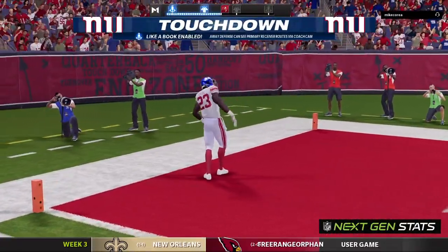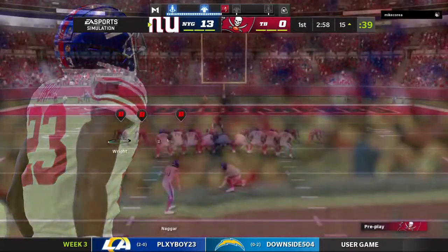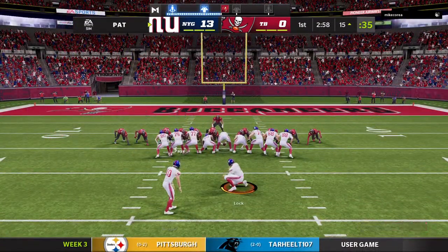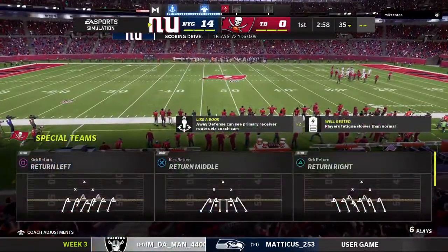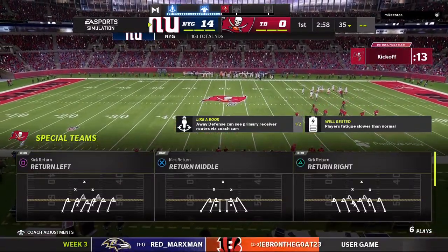Touchdown, New York. Kenyon Drake. His 2nd touchdown on the season. And the Giants strike quickly here for 6 points. Extra point by Nagar is up and good. And it's now 14-0. Giants 14. Buccaneers nothing.